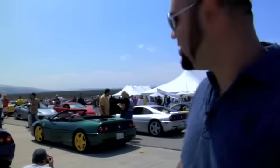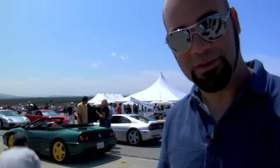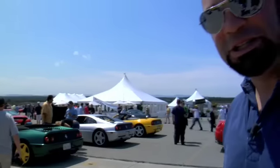I knew it wouldn't take us very long to find a worst of show, and let me be honest, have you ever seen anything worse than a green Ferrari 355 Spider with yellow rims? Yeesh.